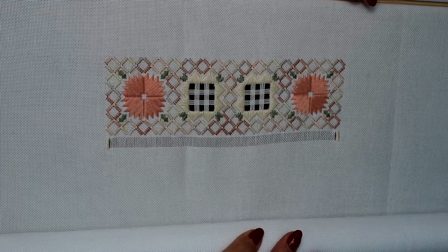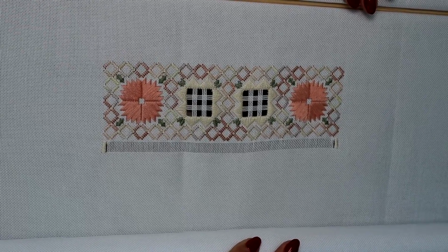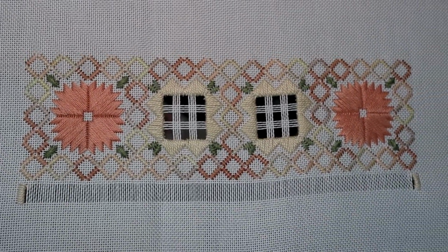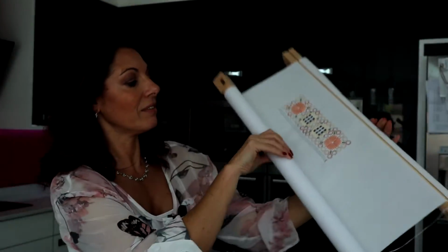And obviously, it's with predominantly silk threads. I love the colours. I love the stitches. It's beautiful. So loving that. Absolutely loving it.